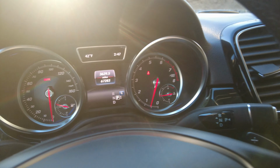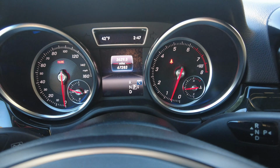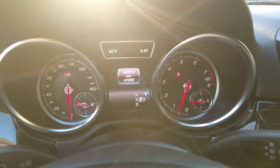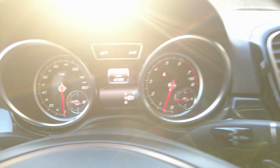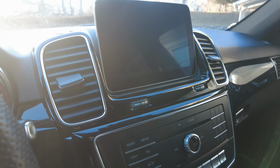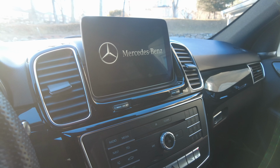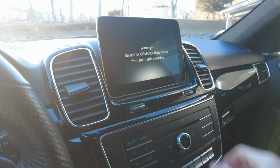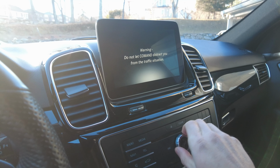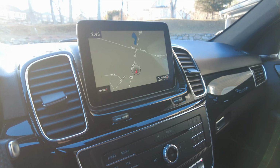and we can see right here 67,283 miles at the time of this video. And the car is saying 42 degrees. The car is sitting in the sun. I think it's more like mid 30s or so once you're out there for a while and not in the sun. But if we turn on our infotainment screen here, you can hear some nice tunes come on. I'll turn that down so we don't get copyrighted here on YouTube.